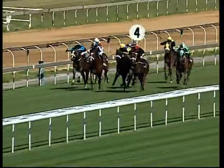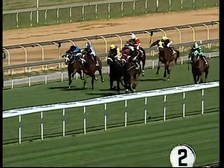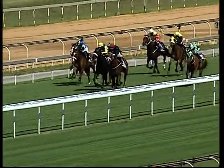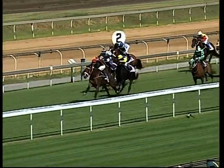Magical on the stand side. Potchefstroom in between them. Then Burke's Luck. They're followed by Swarming after those. Then Rakina's Classic, but Magical has been sent about his business. He's got about a length and a half ahead. Swarming is on the chase on the stand side.